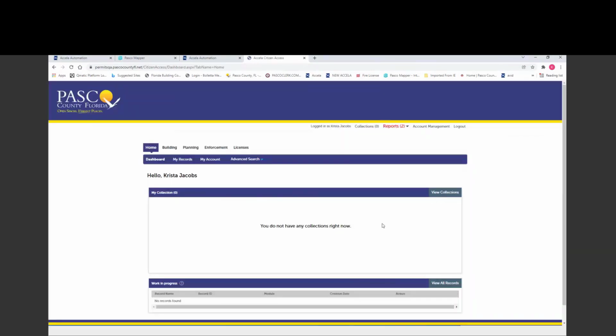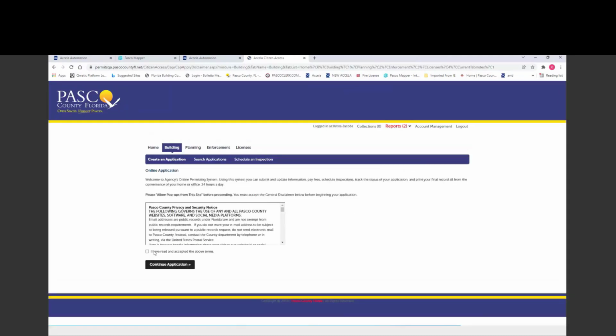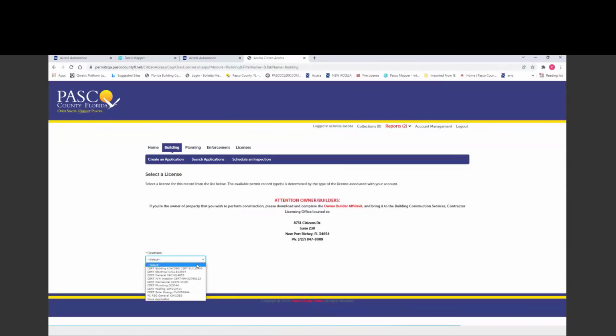So you'll come up with your dashboard, and for our purposes, we're going to be doing the building module. This is just saying it's an online application. You continue. Whatever you get set up and linked, your available licenses will be linked so you can pick it just from here. Some people may only have one. I have a lot for testing purposes.